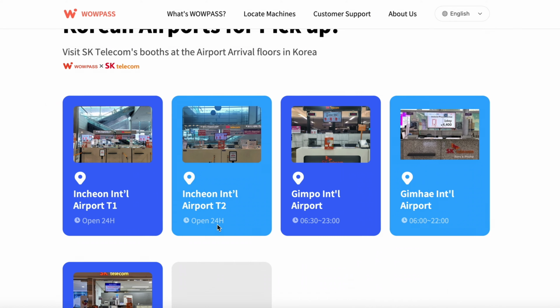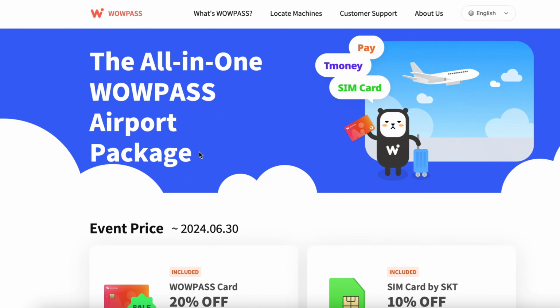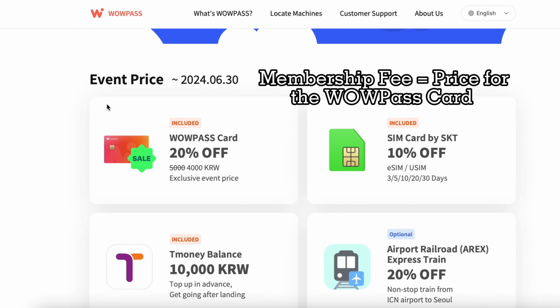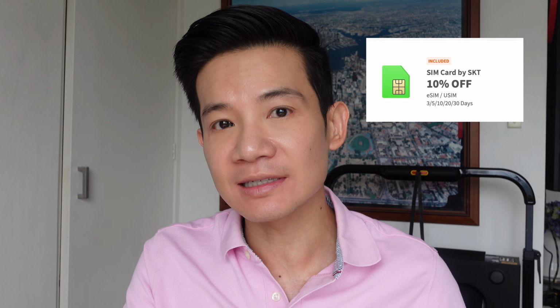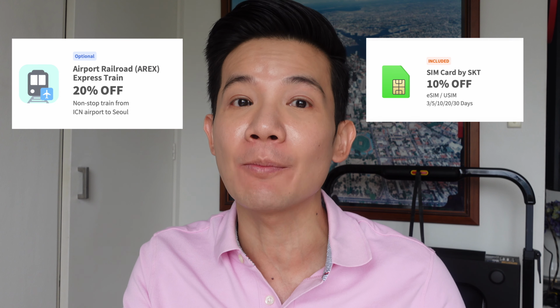But did you know you can also reserve your WOWPass ready for you to pick up upon your arrival at the Incheon airport via the all-in-one WOWPass airport package? One of the best benefits of this is that you'll get a 20% discount off your WOWPass membership fee. It usually costs 5,000 Korean won, that's what I paid, but you'll pay 4,000 Korean won if you do the reserve option here on the website. Which comes with other added deals such as 10% off a local Korean SIM card and 20% off your express train ticket from Incheon airport to Seoul City.